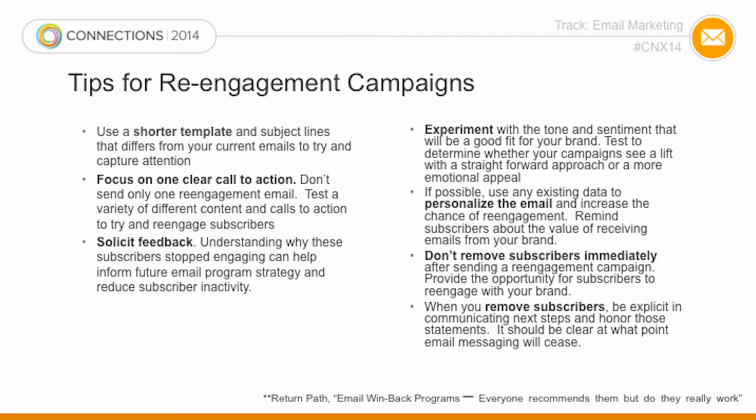The only thing you want the customer to do is re-engage with you. So get them to open the email or click on something inside the email so that you get that re-engagement win. Solicit feedback from them. If there's something you're doing that they don't like, sometimes they don't speak up and tell us. So how can we get them to tell us the information so that we can change our strategy on the campaigns? Experiment.